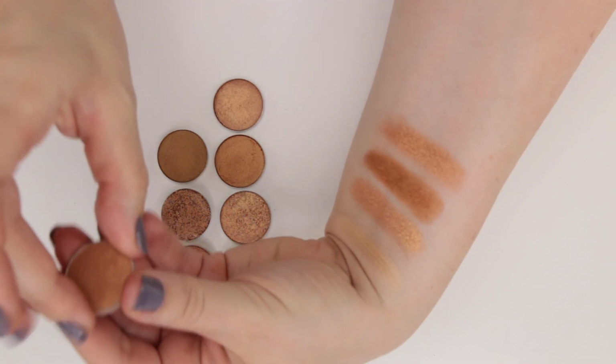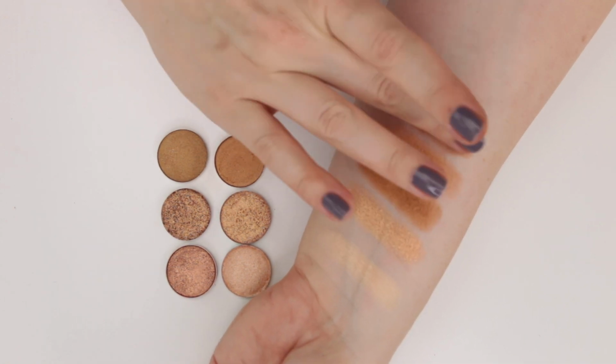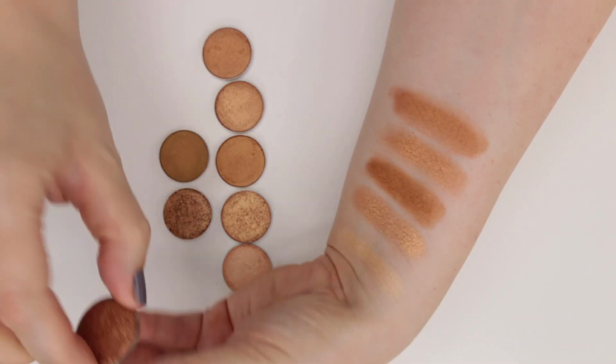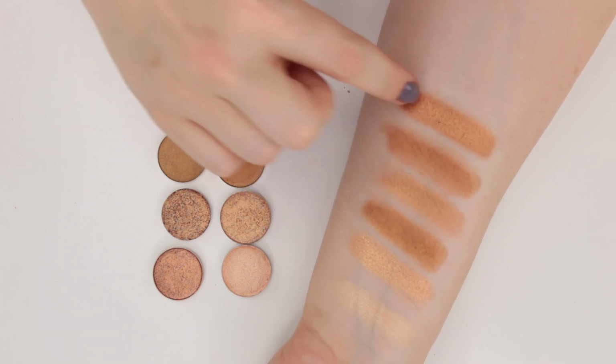This is Glamorous by Makeup Geek. That one's feeling a little dry. Looks like it still might be kind of workable. This is Sunset by Anastasia. So wet looking. Oh my goodness, is that gorgeous.